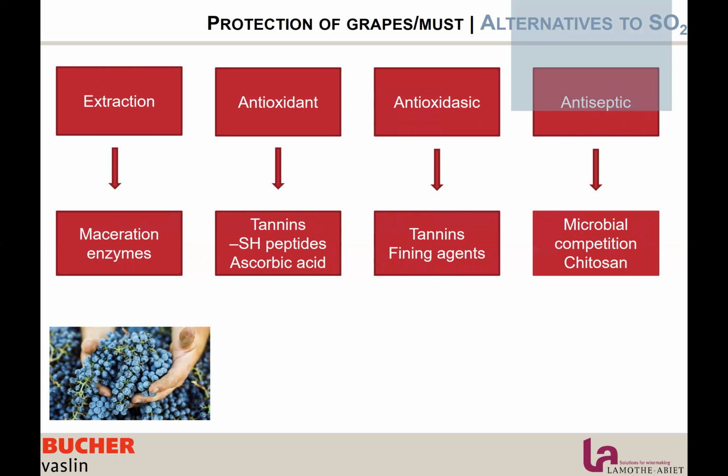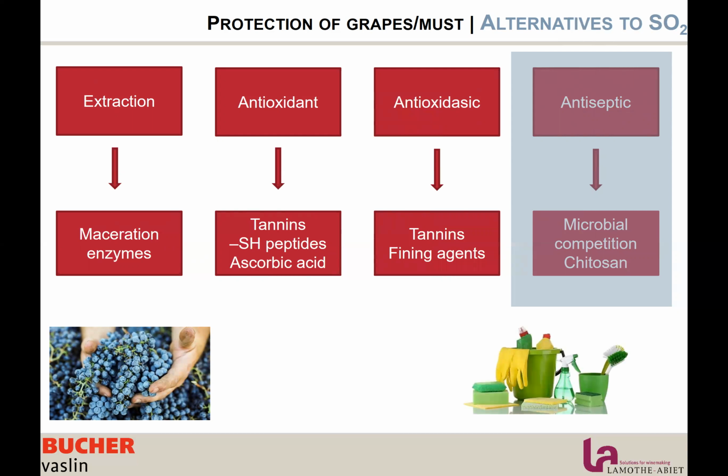So today we are going to focus on the antiseptic, antimicrobial action of the sulfur, which I would like to go with. The first step to make wine without sulfur is to actually work with good grape quality. So sorting the grapes is a very important point. And the second point is hygiene. Make sure the cleaning and sanitation procedures are well established and well controlled.